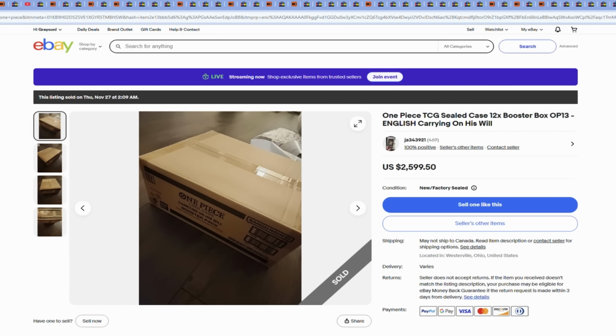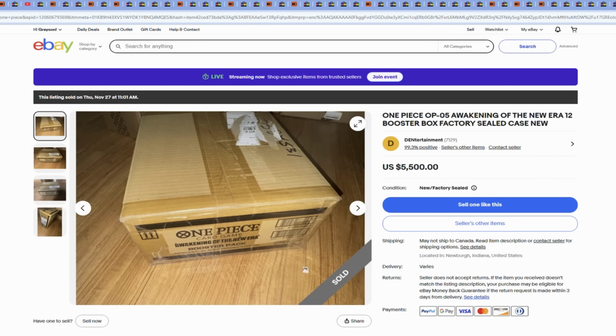But OP13 just continuing to move up in price, and I just can't imagine that this is going to get much cheaper, even if a second wave comes. It seems like there are just so many people with money on the sidelines right now looking to get their hands on OP13 that even if product hits, it's going to get scooped up very quickly. Now, after that, we had a case of OP05 sell, $5,500. I think there was another one that sold 6K or best offer. I don't know exactly what that went for, but I did want to throw that out there.